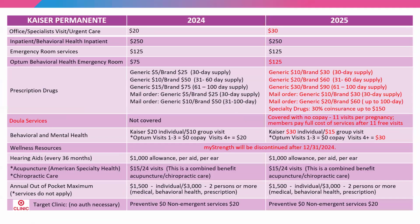Now we'll go over Kaiser Permanente. Here is a side-by-side comparison for the changes for next year for our Kaiser members, our non-Medicare Kaiser members. We have highlighted again in red the changes for next year. The office visit copay is going up $10, it'll be $30. The inpatient and ER copays remain the same. The Optum Behavioral Health Emergency Room copay is increasing from $75 to $125.